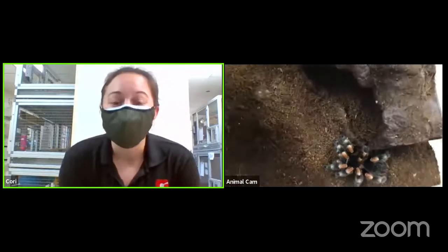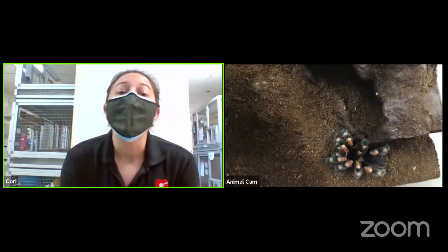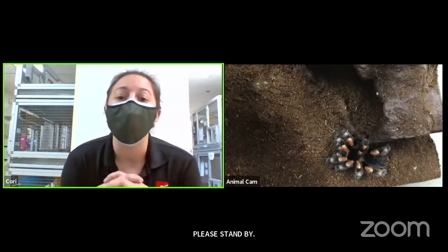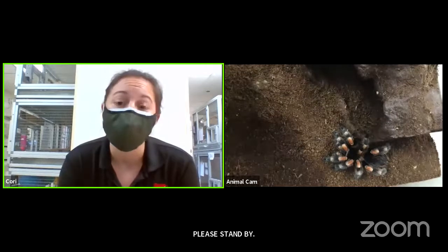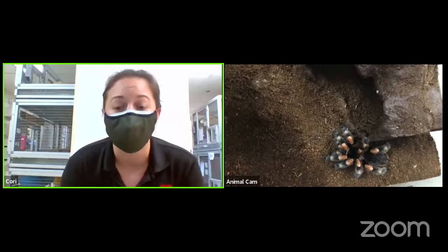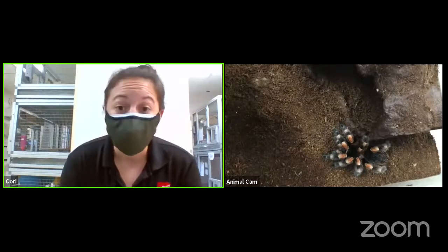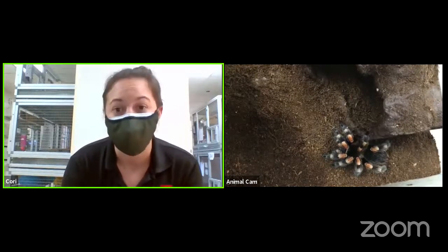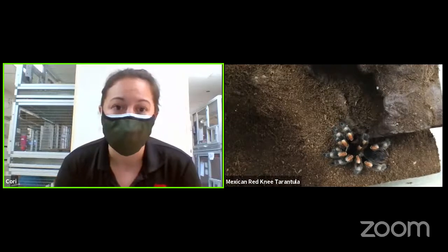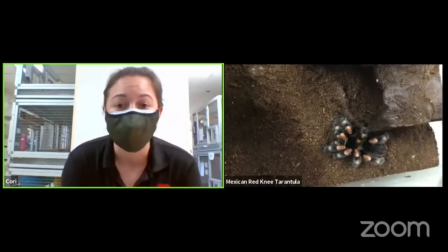So our first animal for our species survival plan is our Mexican red-kneed tarantula. A lot of you may be asking, what is a species survival plan? That's a great question. It is a program set up to help breed animals in captivity so we can keep good genetics and positive numbers in our zoos, aquariums, and museums. This program is also set up to eventually, hopefully, be able to release species back into the wild and help with population numbers. Some of the animals you are going to be seeing today are animals in those programs that we have homes for here at the museum.